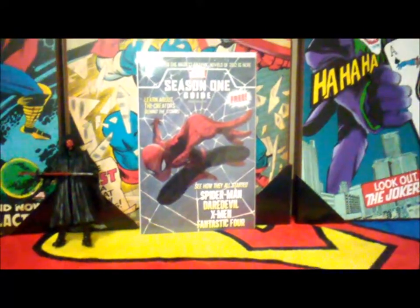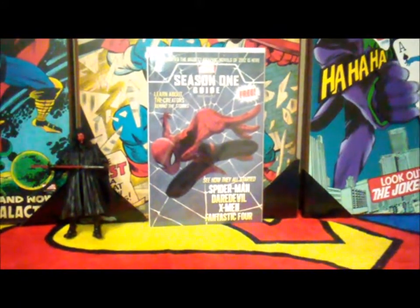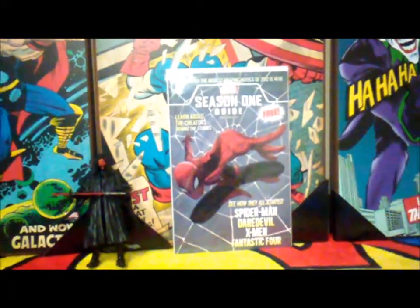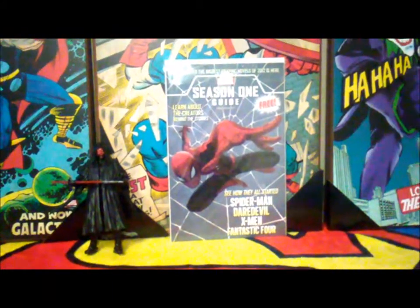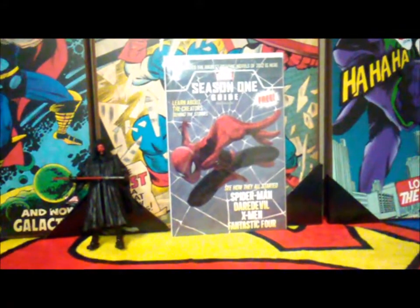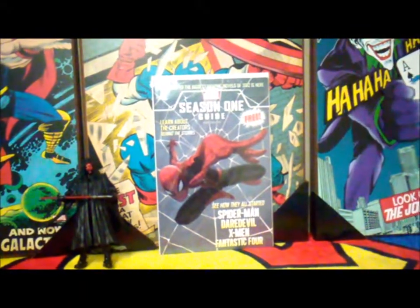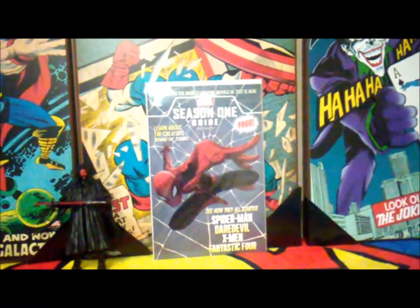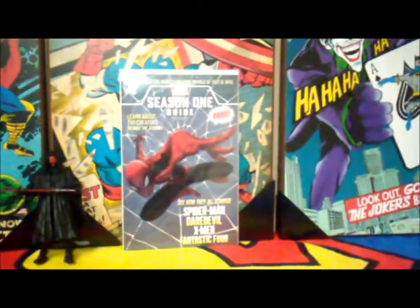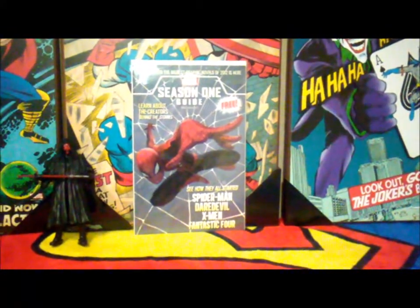Okay, first off, one of the things I like to do when I'm digging through a collection is pick out the free stuff, because I am a hoarder when it comes to a lot of comic book stuff. I'm going to pick it up and actually bag and board it. This is a preview to the season one. The season one was a series where Marvel went back and retconned a lot of their first appearances, like Spider-Man. They had a Fantastic Four season one, a Daredevil season one, and a Wolverine season one, which I actually have. This is a free preview of the Spider-Man, Daredevil, X-Men, and Fantastic Four season one. The season ones are okay. You know what I'm saying? They're not perfect, but they're still okay. And I just like having this free Spider-Man season one.